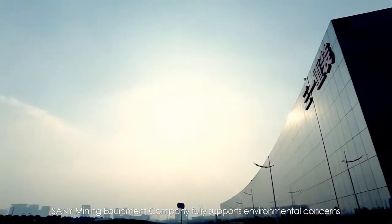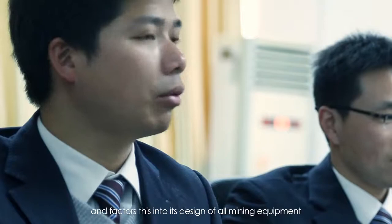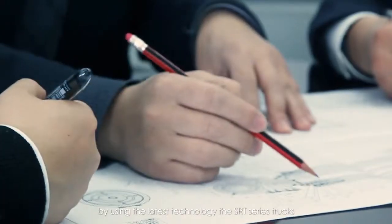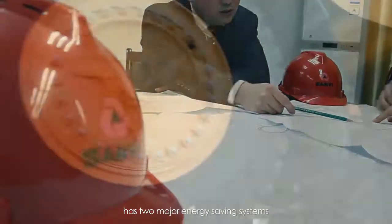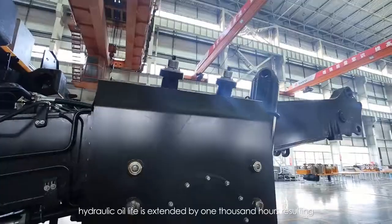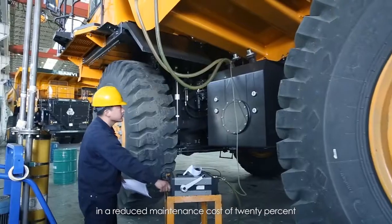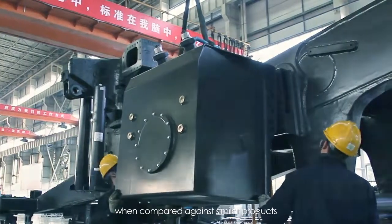SANY Mining Equipment Company fully supports environmental concerns and factors this into its design of all mining equipment. By using the latest technology, the SRT series trucks have 2 major energy-saving systems. The benefits of the patented hydraulic tank are that hydraulic oil life is extended by 1,000 hours, resulting in a reduced maintenance cost of 20% when compared against similar products.